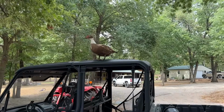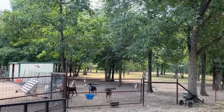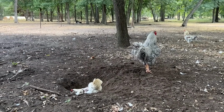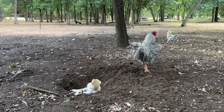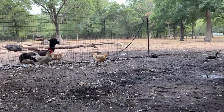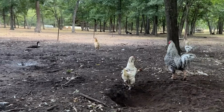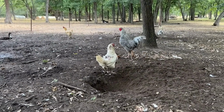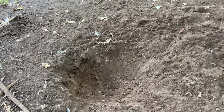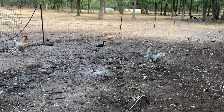Dude. Yeah. Fly away. Alright, listen. I've seen chickens take a dust bath, but this is taking it to a whole new level. We're not even in the pen where Pepper's at. Woo. Calm down. That's the deepest hole I've ever seen chickens dig for a dust bath. Why are y'all digging so deep? Nobody's gonna answer?